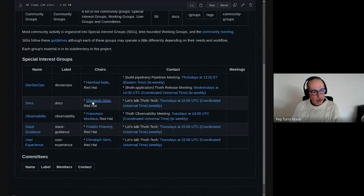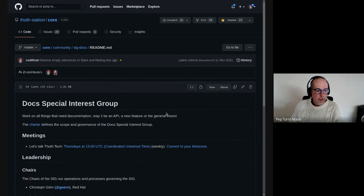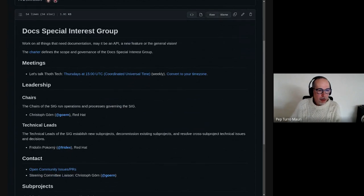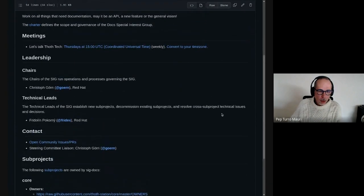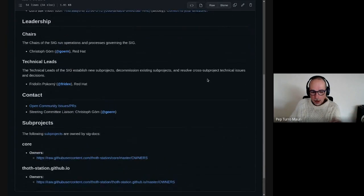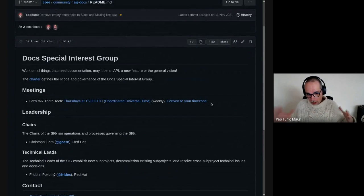The last time we talked about this, there was a proposal to remove SIG docs. And I wanted to revisit that decision. Are we sure that we want to remove SIG docs, or maybe rephrase it a bit instead? I believe it's important to have a group focused on making sure that documentation is good, but especially that externally, yeah.